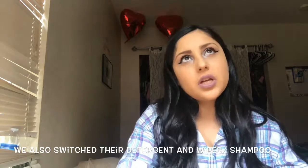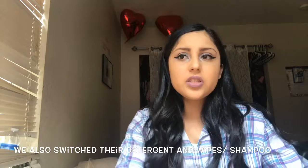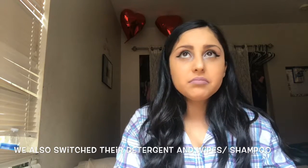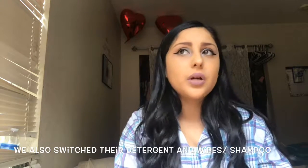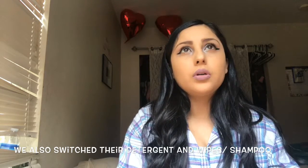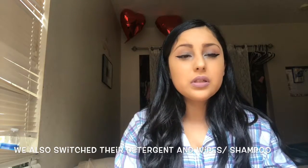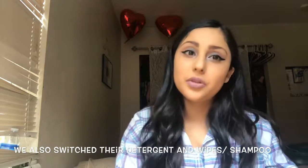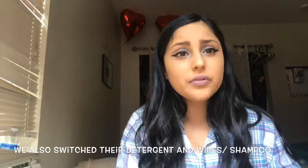And once I switched Isaac over, I also switched Zaya over. It's just easier on their stomachs. And they like it. I mean, it is pricier sometimes, but sometimes you can get pretty good deals, like at Sprouts. Well, you kind of have to just look around, because at first at Sprouts it was cheaper than Walmart, but now Walmart has it cheaper than Sprouts, because Sprouts be selling it for like $5 when I can get it at Walmart for like $2.50.